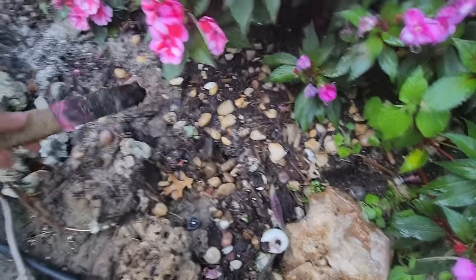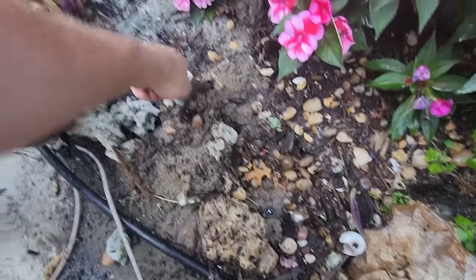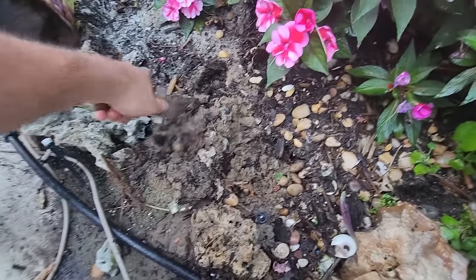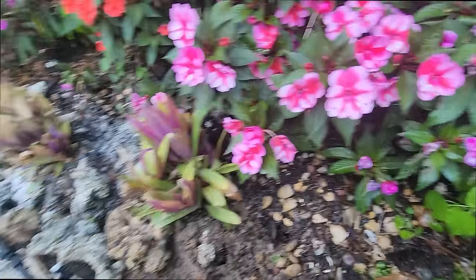I can't put it right there. Maybe right here. That would work. It's more light over here. This is so sandy. That's okay. I'm about to add more sand to it as soon as I'm done with this part. All right. That is in place.